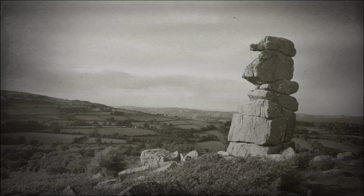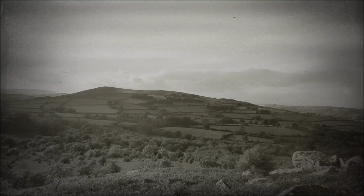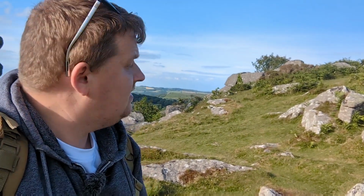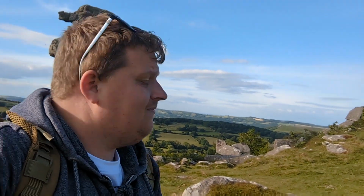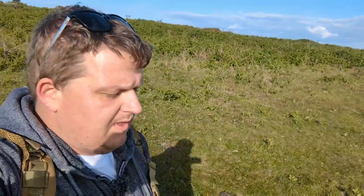They promptly used their combined powers to turn him into a massive rock, now called Bowerman's Nose, and his hounds into rocks on the top of Hound Tor. So that is Bowerman's Nose, another myth that I've visited, so I'm pretty happy with that.